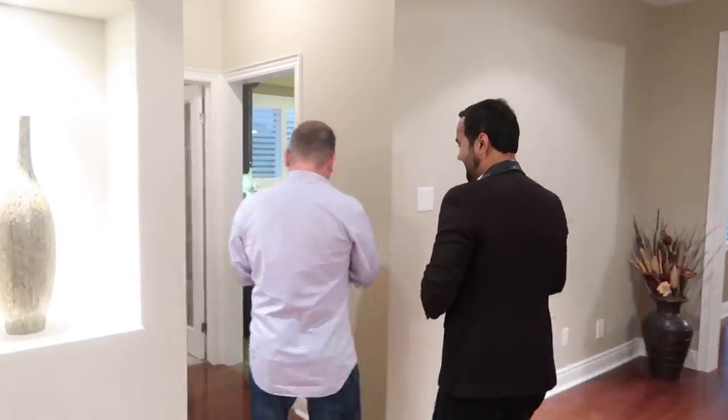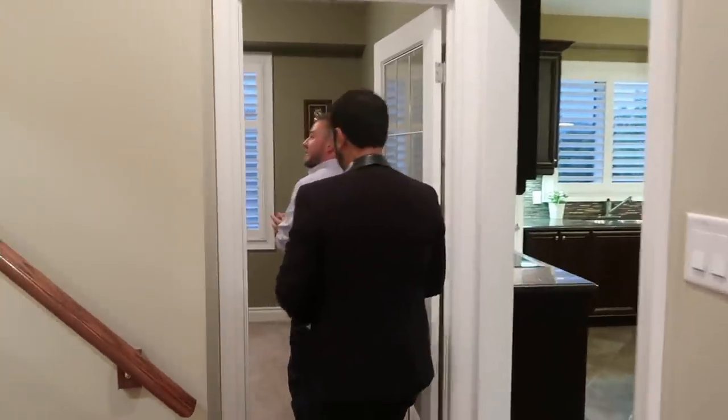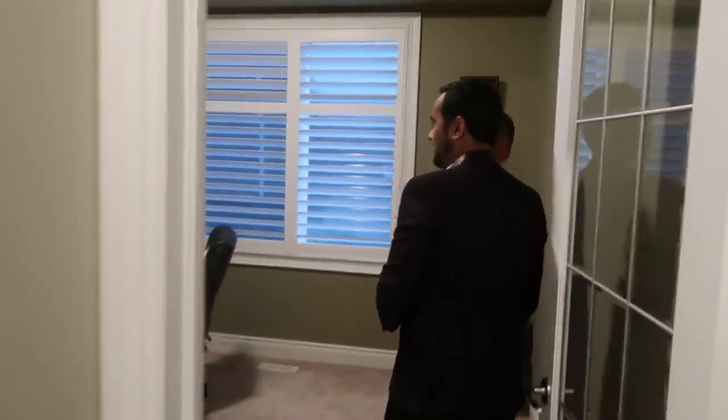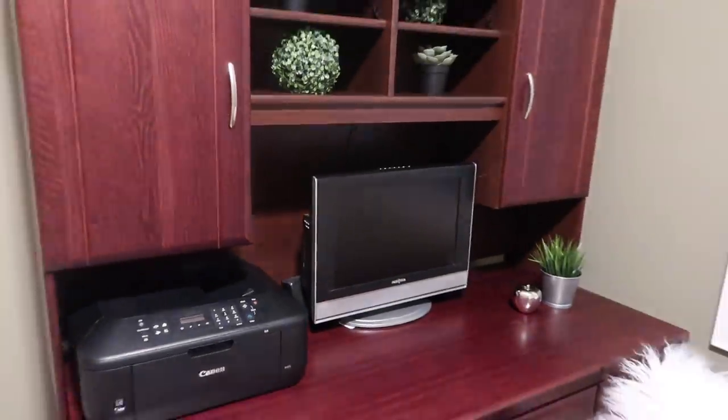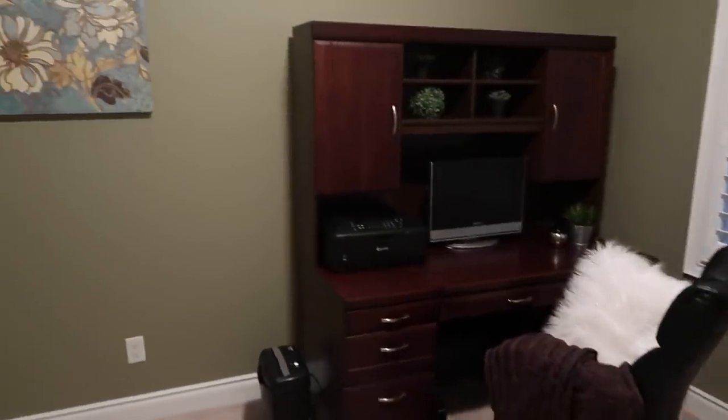All right. Now moving on to the kitchen area. This is the office space. So is this your office? Yeah, this is my office. It looks just like my office right now, not like an office that's ready to sell. Normally this is a mess. You should have seen what we had to clear out of here to get it ready.